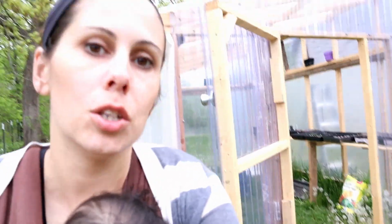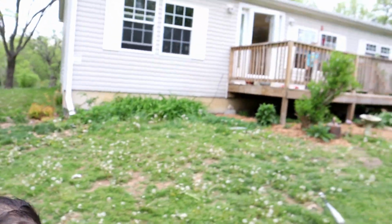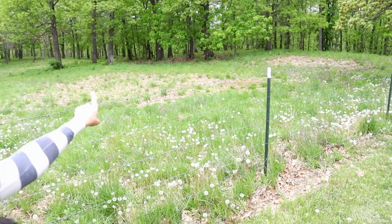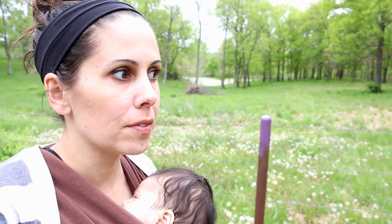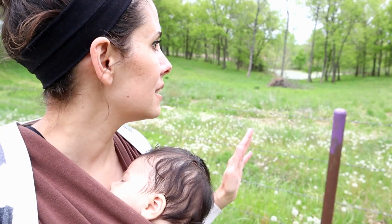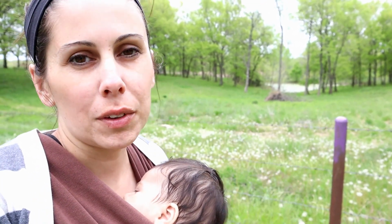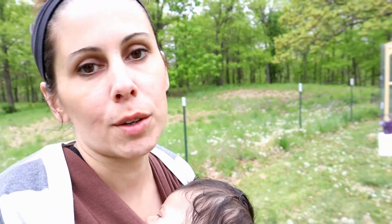In relation to where our house is, here's our house, and then the lane is right over there. So it's far enough away from the house to be presentable, so they're not right up next to the house, but we can still keep an eye on them. Hopefully it won't smell or anything, but we can still watch them and enjoy them being there and keep an eye on them so they don't get in trouble.